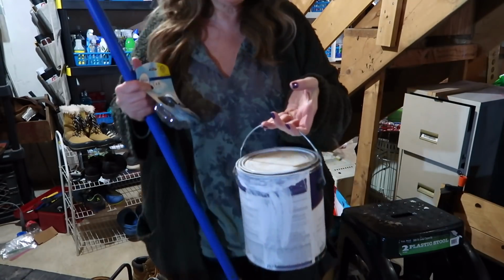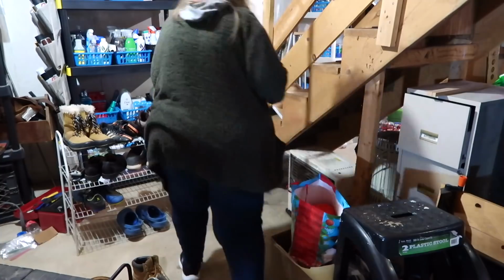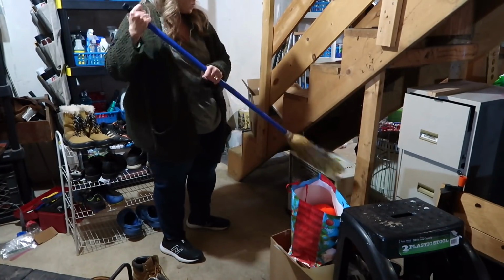And this seems to be empty. It's ceiling paint.